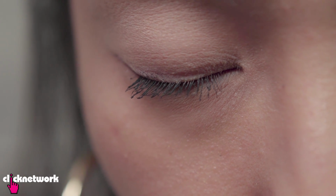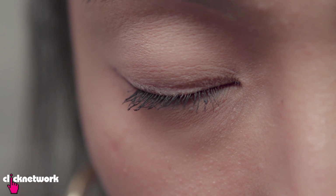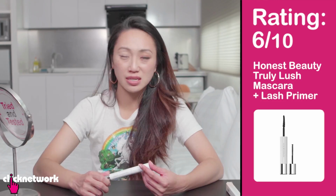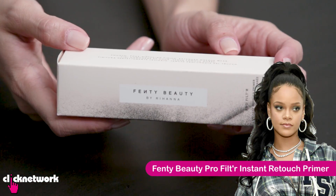But there's something about the effect that makes everything look clumpy. Each individual lash just looks uneven all the way, so the overall effect is a very clumpy looking set of lashes. So I'm not quite feeling this mascara apart from the brush, so I would give this like maybe a 6 out of 10.